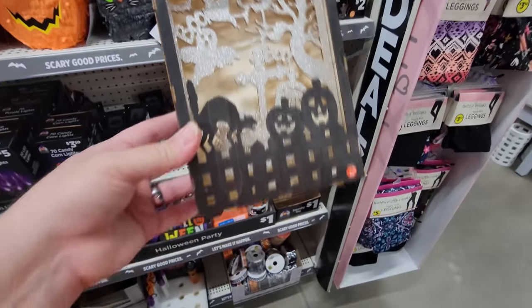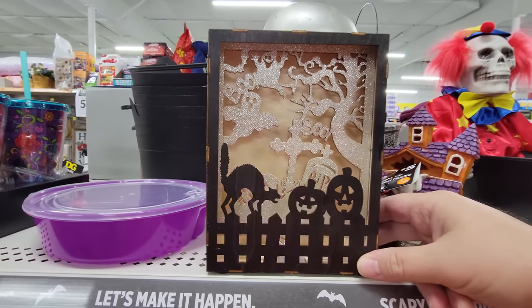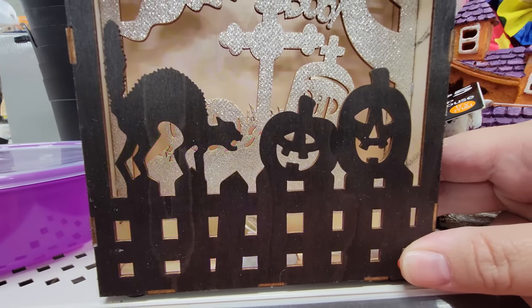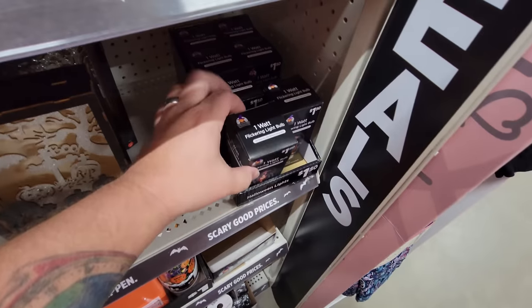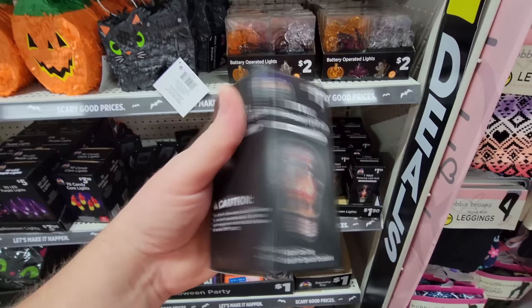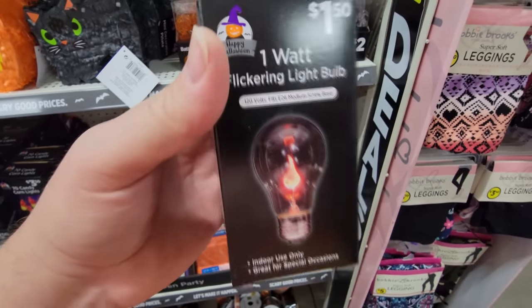What in the heck is this thing anyway? It's just like a pumpkin scene, but I do see a try me button on it, so let's give it a try. Oh, you can barely tell, but it lights up behind the cat. Pretty cool. Flickering light bulb. Apparently you can just screw this into any light socket and it'll flicker in a very spooky way.